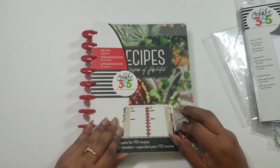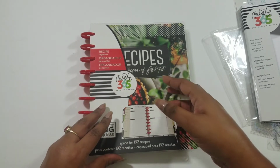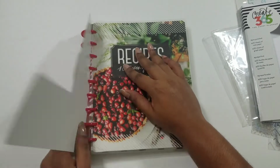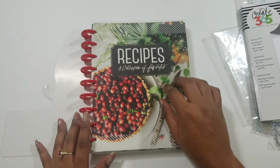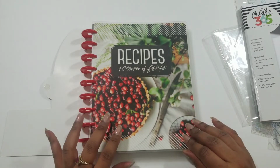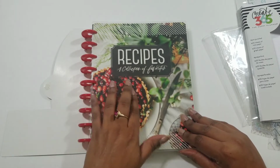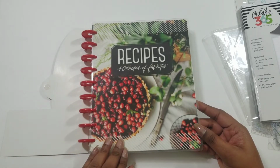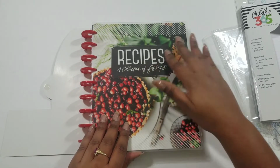This is a recipe organizer. It's space for 192 recipes, which is a lot, which is amazing. So as I try new recipes, if I like them, I plan on adding them to the book. Recipes, a collection of favorites. Very pretty cover. I really like that whole pomegranate kind of tart look there in the greenery.